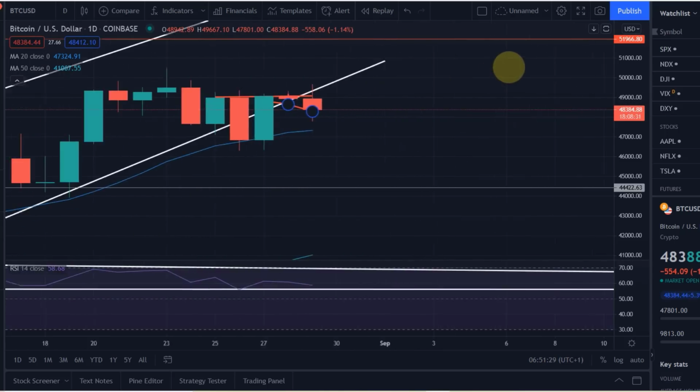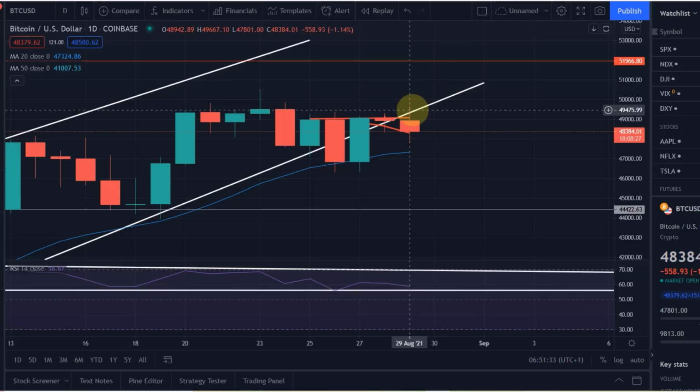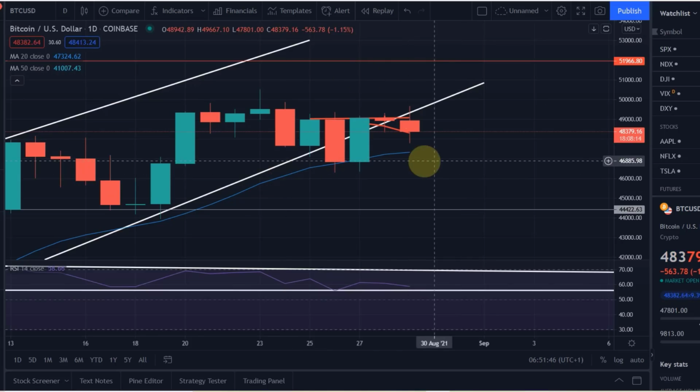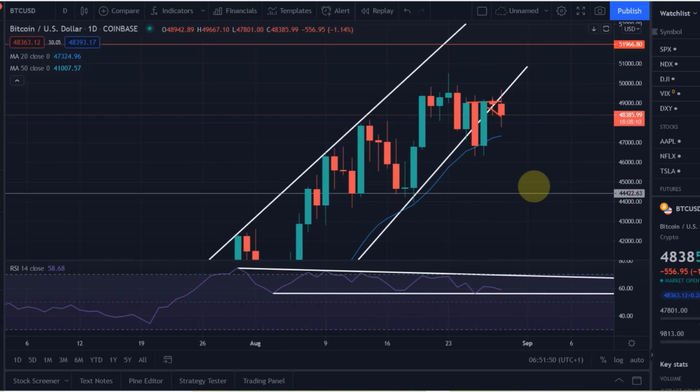Ideally, we go back into this white channel again today. That is at 49,500. If we get back in, I think we're back in the game, because then there's also a chance we make a new higher high. If we go down, 47,300 is my next target to the downside. Be ready. What we need to see is that we go up.